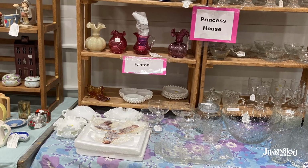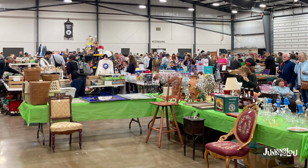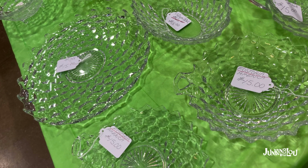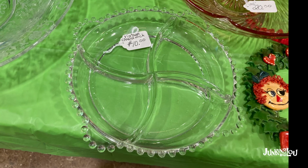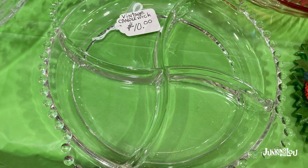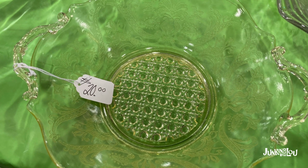Here's some nice Fenton glassware and some Princess House. And here's a little bit of an overall of the building. And here's depression glass that we got to see. A lot of clear depression glass. It doesn't sell great for me. It's okay. There's some candle wick there. And here's another piece of depression glass in yellow. It's kind of hard to see with that green tablecloth.